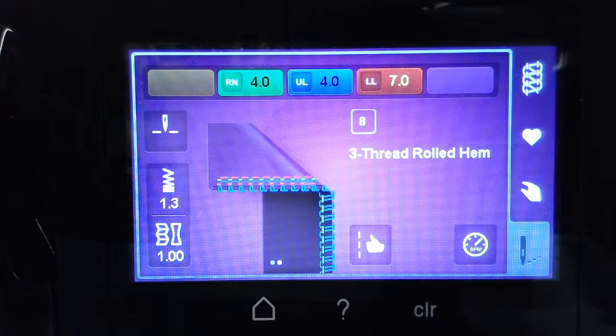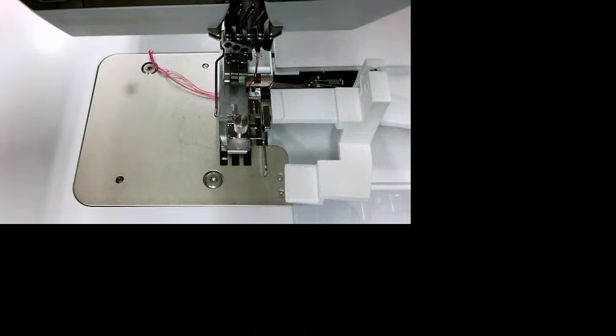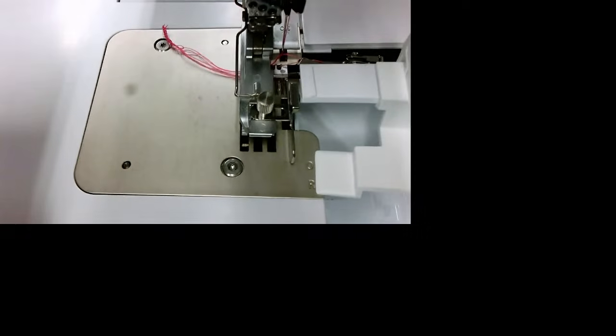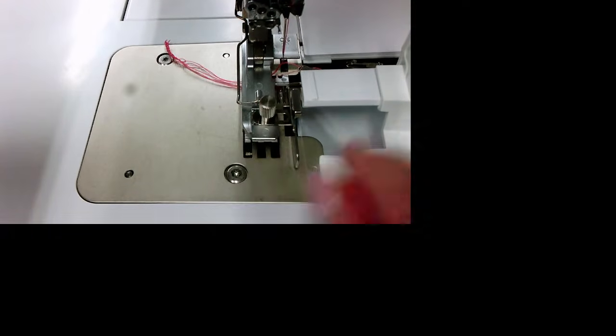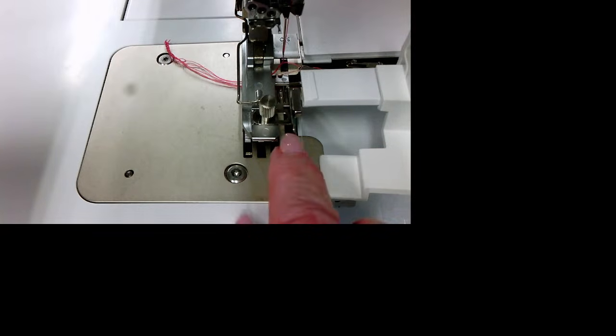Now, let's go to the presser foot. On this one, I am using my blind stitch foot. I was having a brain skip for a second. My blind stitch foot, because it has this little guard. I think I can bring this in maybe a smidge closer. There we go. It has this little guard that I have gotten all the way over to protect the rolled hem from the knife.